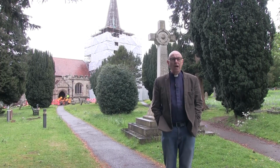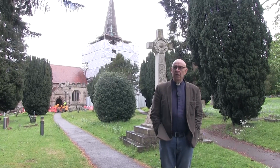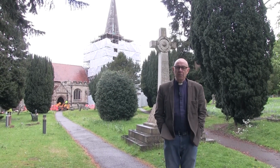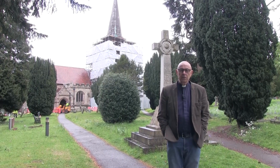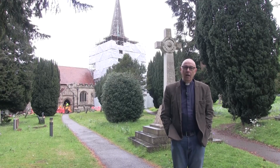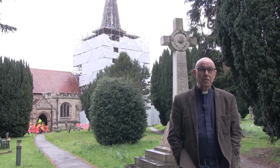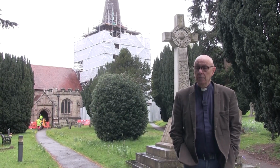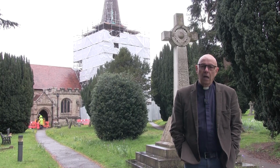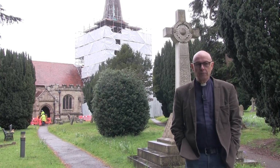And if you look behind me, you can see St Michael's Church. It was started certainly by the Saxons, continued by the Normans, and look, we haven't quite finished it yet. The tower hopefully will be revealed in the next few weeks after its renovation. The spire will be revealed, and the story goes on.